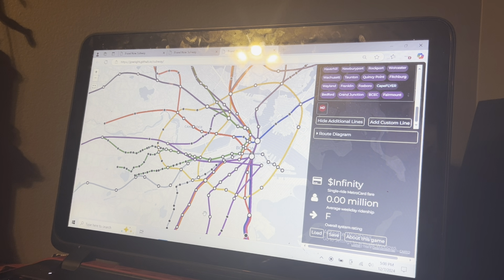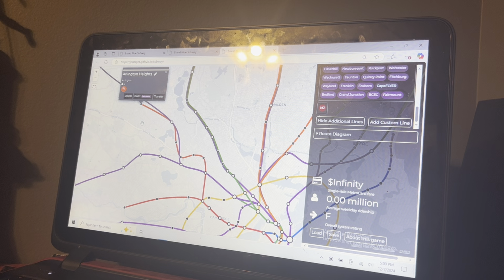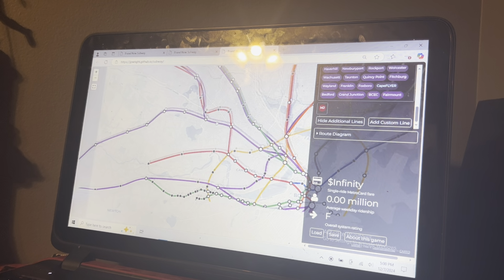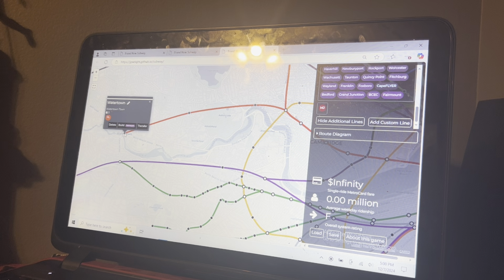Now let's get into actual things. So let's first start with the subways. The Red Line has been extended from Alewife to 3 stops, stopping at East Arlington, Arlington, and Arlington Heights. And also, we have made a Red Line branch. It will branch off at Harvard Square, stopping at Mount Auburn, East Watertown, and Watertown.